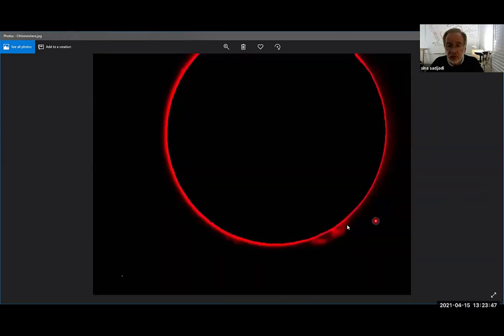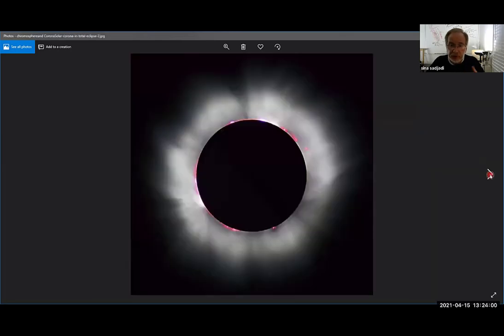And then you see chromosphere. There is the chromosphere. If you see the chromosphere, you know you've seen it because it's colorful. It's reddish like this. Beautiful. But unfortunately, you only see it during the eclipse of the sun, like this. You see this beautiful chromosphere around the sun. And then this is the corona.